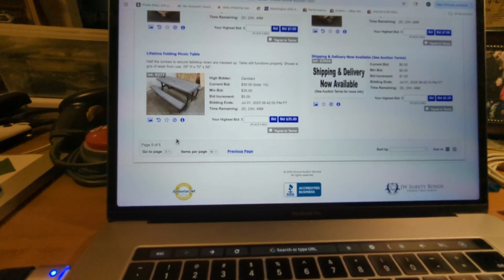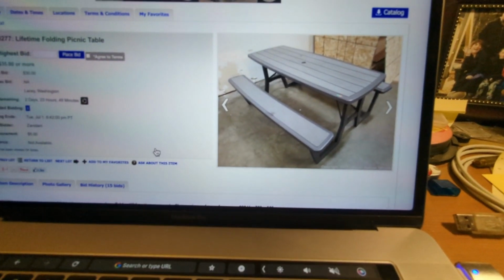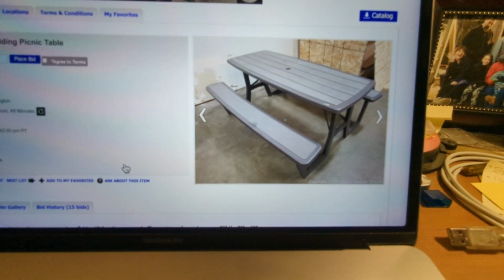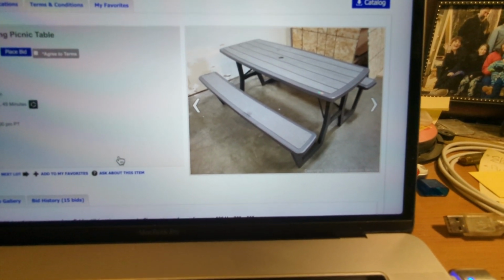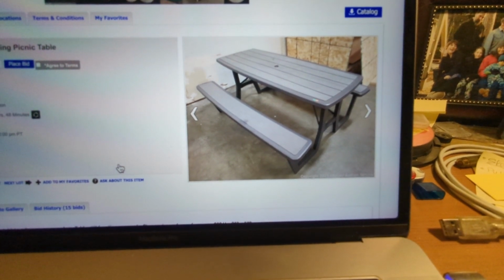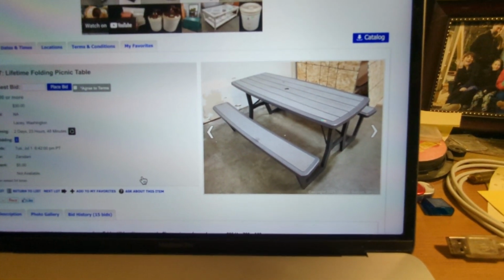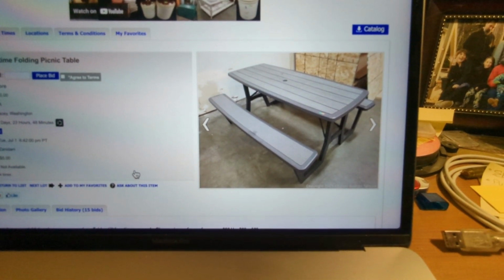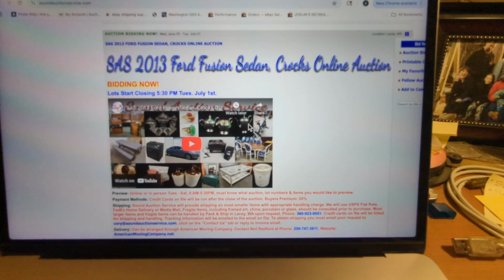All right, and that is page 5 of 5. Now here's a picnic table. And if you look closely, you can see this one's been scuffed and stained. So if this came in as a pallet item, that's probably why it ended up on the pallet. But it could also be a used item that's come out of a storage unit, or maybe somebody's moving and asked the auction company to liquidate it for them. All right, that's this company. They're closing in about 2 days, so that'll be their Tuesday auction that's closing.